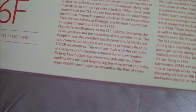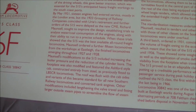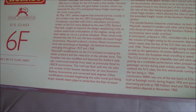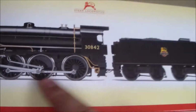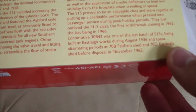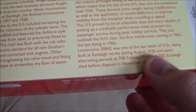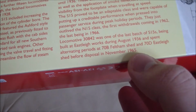Now, these were built in 3 batches. The first batch was built from 1920 to 1921 by Robert Urey. The second from 1927 to 28 by Maunsell, and then the third by Maunsell in 1936. All 45 survived into BR days, and all of them were scrapped by about 1965. This particular one was scrapped as well. If we look at the last paragraph, 30845 was built in 1936, and it was withdrawn in 1965.